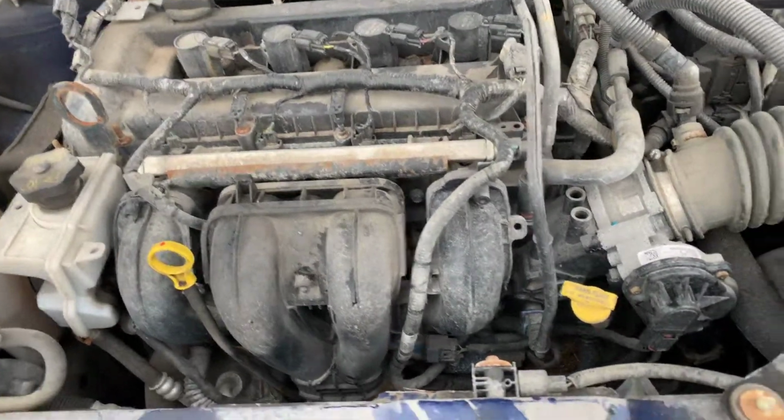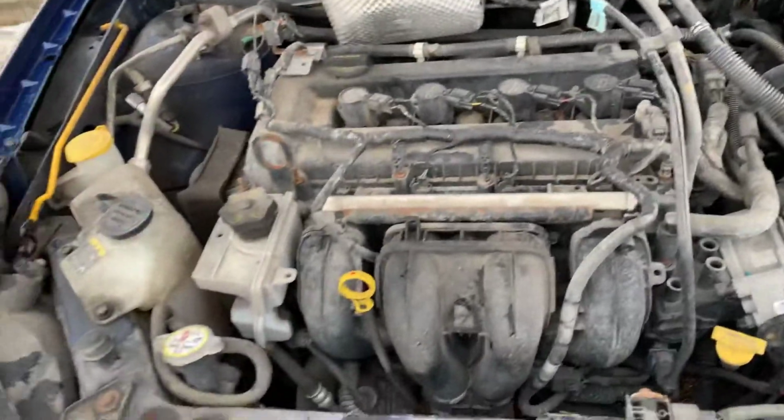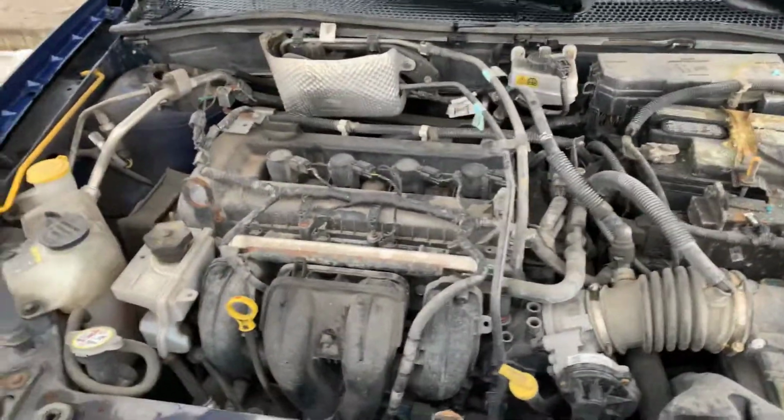Maybe it may need a tune up. It looks like a little shake in the motor there, but overall, decent little car.